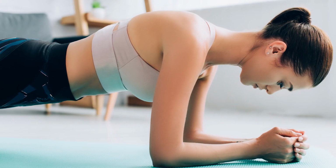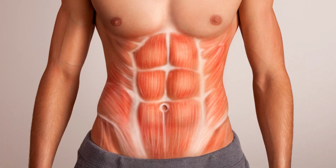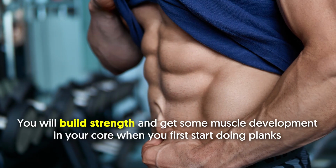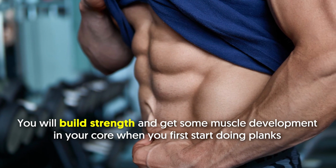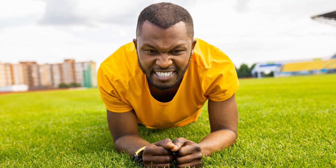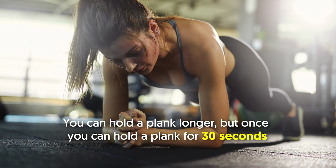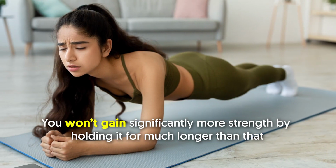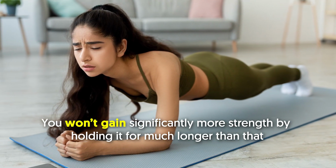Planks also work lots of muscles simultaneously, but your abdominal muscles will soon adapt to the challenge of standard planks. You will build strength and get some muscle development in your core when you first start doing planks, but it's difficult to make a standard plank harder. You can hold a plank longer, but once you can hold a plank for 30 seconds, you won't gain significantly more strength by holding it for much longer than that.